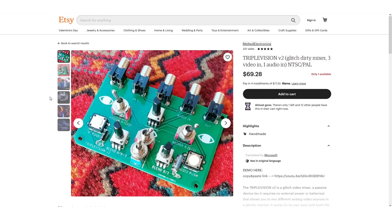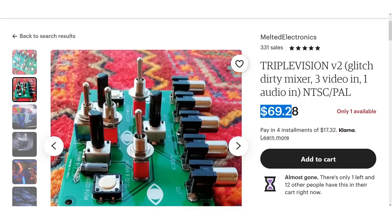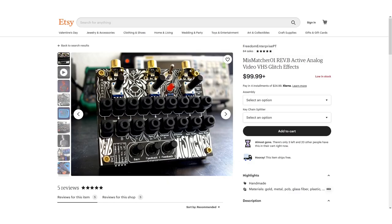I'm just saying. Melted Electronics also has on his Etsy shop PCB boards and kits for dirty video mixers that have even more inputs and features than the others you might see, going for about the same price or less. And so does Freedom Enterprise from Portugal, although those are active, meaning they're powered, so you can do even more cool effects, and you even have a patch cable interface.